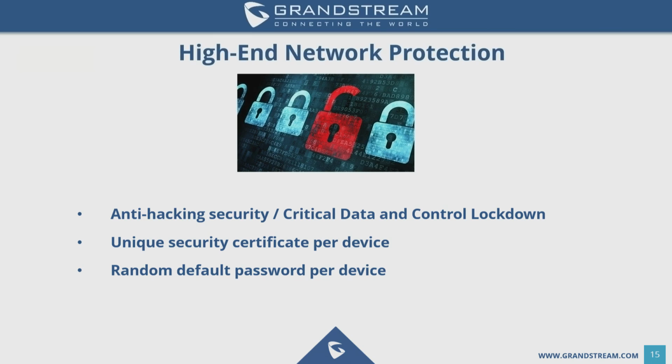But these are things that we identified from testing other manufacturers' access points and identifying major security holes. This is what we learned from that, and what we have instituted in our own devices. So I'm actually going to start from the bottom here. The random default password per device just means that every Grandstream GWN series device has a completely different random default password. So the password that you're going to initially use to log into the device when you get it.